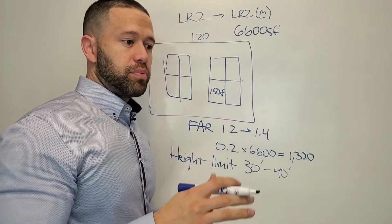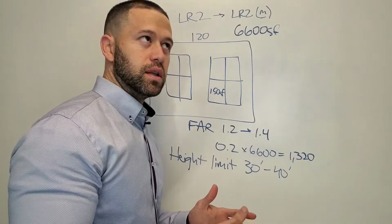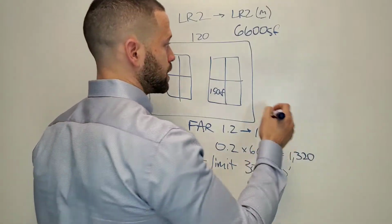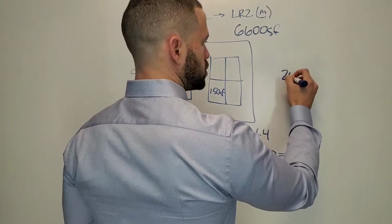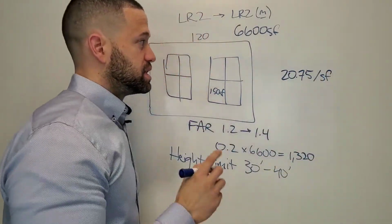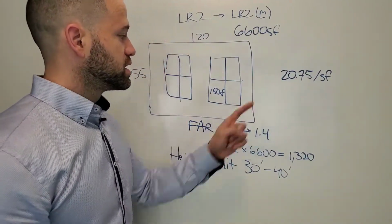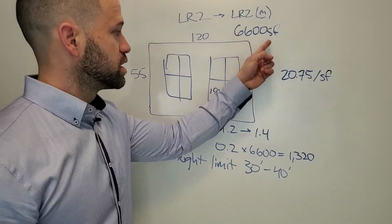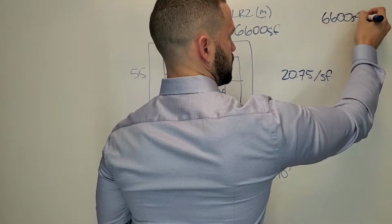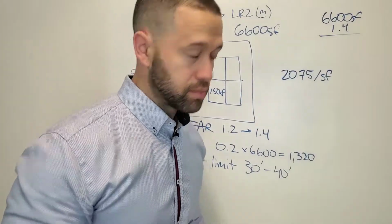The M means you're paying into the MHA, the low income, I don't remember what it's called anymore, but essentially you're paying into subsidized housing, okay? And here's how much you're paying into it. $20.75 per square foot. That is the MHA fee in this area. Okay, so what that translates into is, so the 6,600 square feet, let me do this math right here. 6,600 square feet times 1.4. I actually did this math earlier because I knew I wouldn't be able to do it myself in my head.